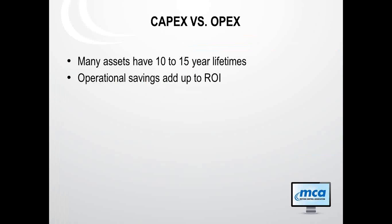Capital expenditure versus OpEx is another thing to keep in mind when trying to look at motion control, whether it might work in a non-traditional application. Yeah, it probably is going to cost a little bit more than a fixed-speed motor, but the thing to keep in mind is how everything adds up over the long run. If you get savings year over year, a lot of these assets last for a decade or more. So, in part, yes, you're having to make the capital investment argument, but long term, you're going to see savings over that. So the idea is to take the big picture view, and you may find that it makes good sense in what you're trying to do.